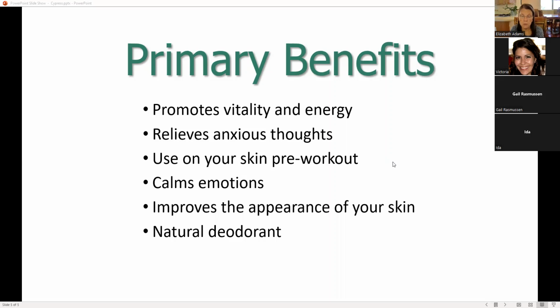And I missed this when I was reading it last night, but boy, I'm getting my Cypress and putting it right on my bedstand. It relieves restless leg syndrome. My legs have been bothering me really bad the last couple of days. So I've had Aroma Touch there so I can rub it on, but I'm going to try the Cypress.